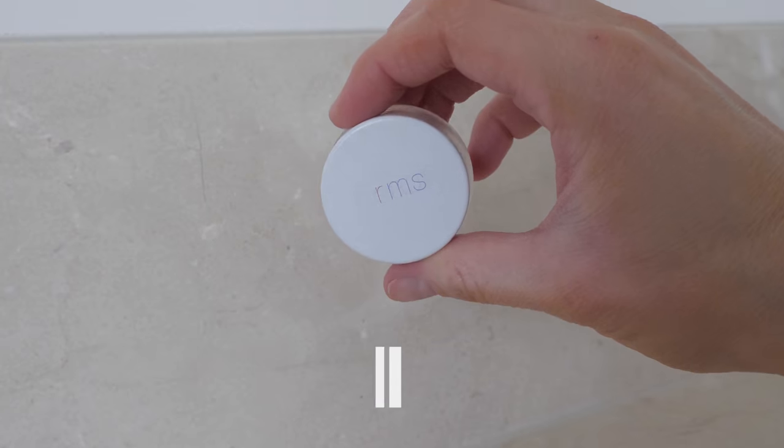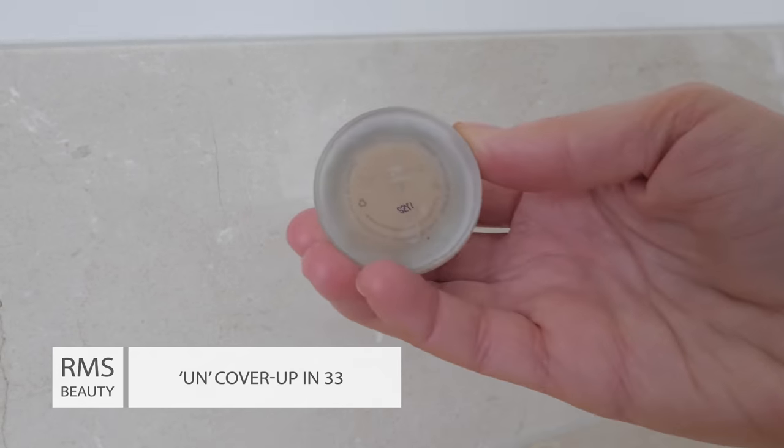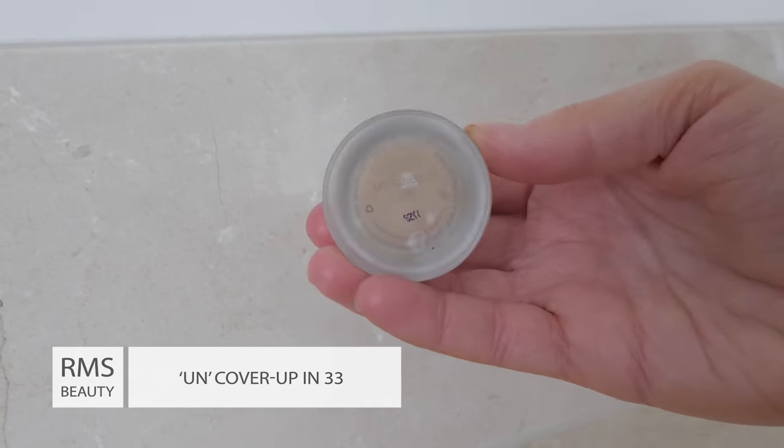So next, what I like to do is go in with some concealer under my eyes because let's be real, when you have a little one at home, you don't get much sleep. And unfortunately, my under eyes are really showing that. So I like to use a concealer. This one is by RMS Beauty. As you're gonna see in this video, I'm a huge fan of RMS Beauty. I have a lot of products from them.